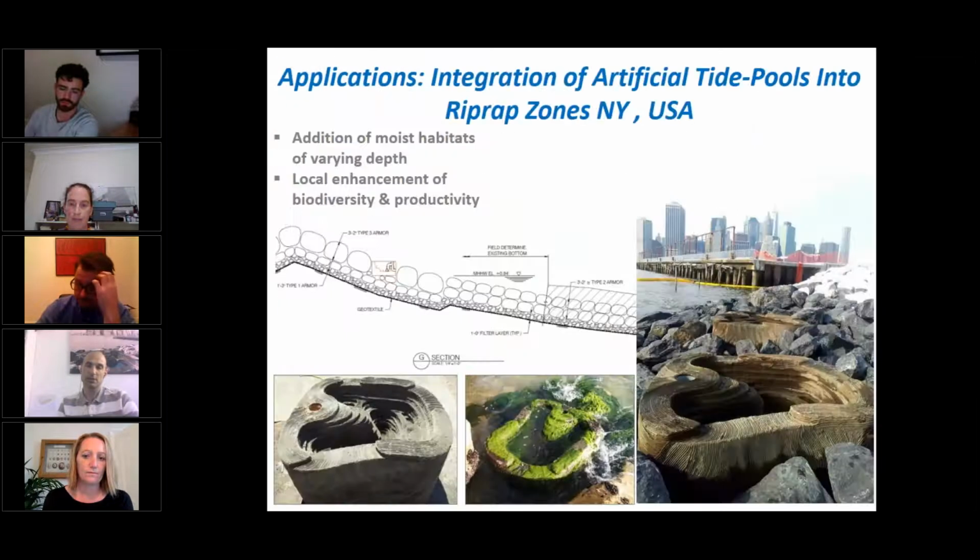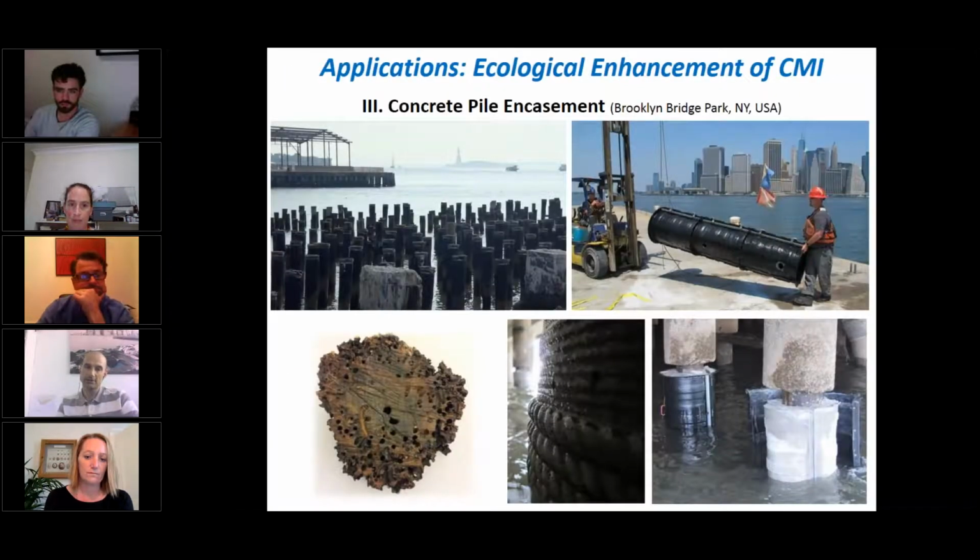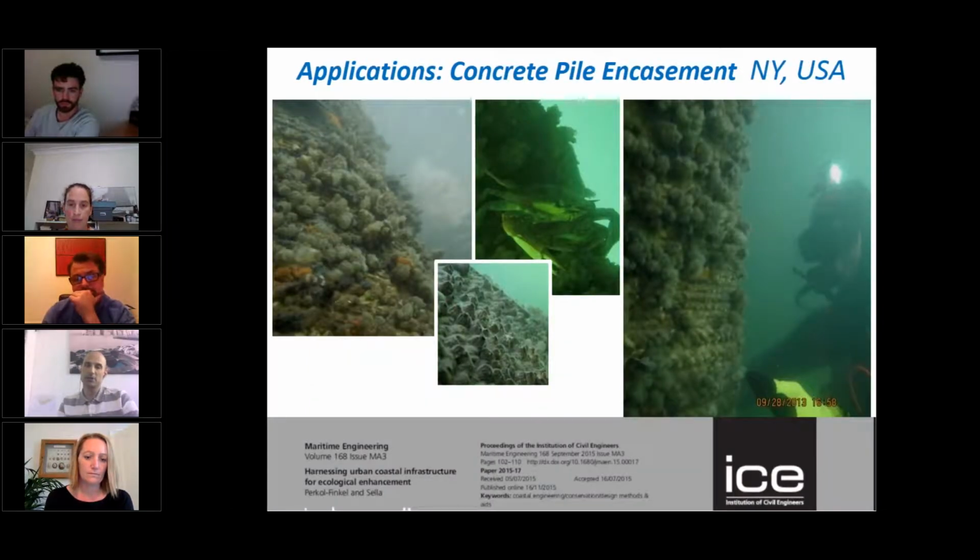Our next work was on another project that we did in New York. In this case, tide pools that were discussed earlier. And the second phase, those were precast concrete that we integrated into a reprep zone. And the second phase of this project was actually encapsulating wooden piles that need to be a structural support to support a pier in Brooklyn waterfront. And the same results actually came up also in the cold water of the Hudson, of the East River.